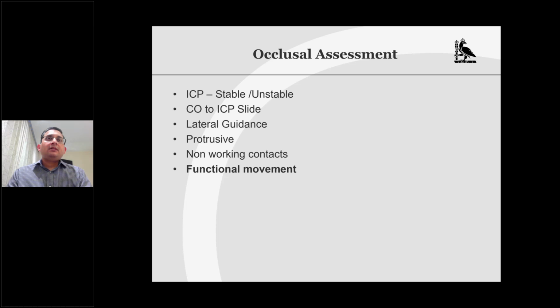And check the functional movement. This is something I didn't used to do before I studied functional movement. Many times what you see is when you ask the patient to grind forward, lateral, excursion, everything's fine, the patient comes back and they start breaking one side all the time. What happens is many times when the patient grinds, they don't grind forward, backward, or side to side. They grind in eccentric movement, in and out, either up and down, in and out, in various positions.